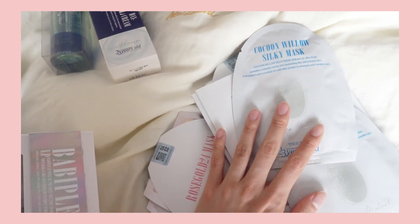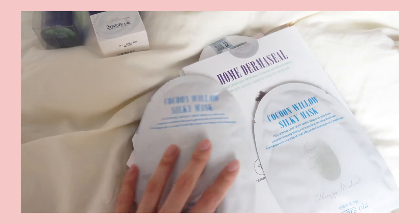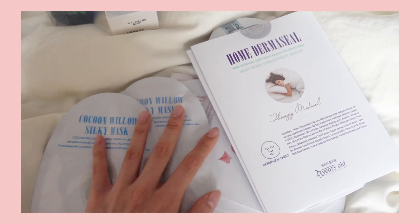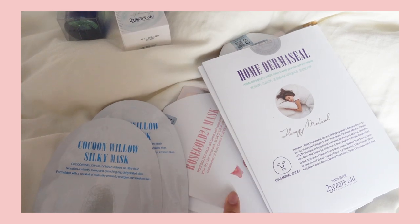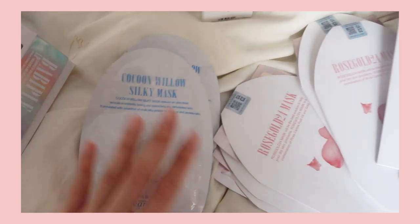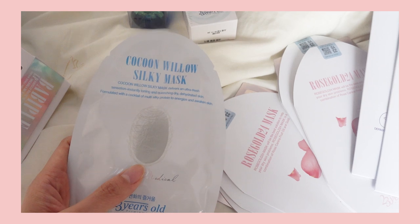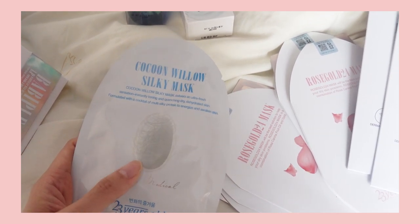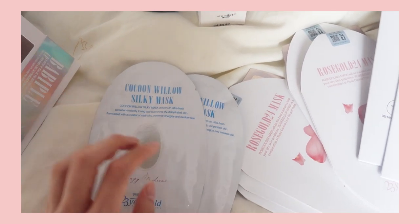And 23 Years Old is amazing for their sheet masks and their modeling masks. Sadly, the modeling masks weren't having that higher percentage of sales, or I don't even know if they were on sale, but I only looked up to 90% or 70% discounts because I feel like that's going to be worth it. And this is the Cocoon Willow Silky Mask. And this just is amazing. It's expensive, but I got it for a 90% or 70% discount, so I just felt like it was really worth it and I really wanted to go back to it.